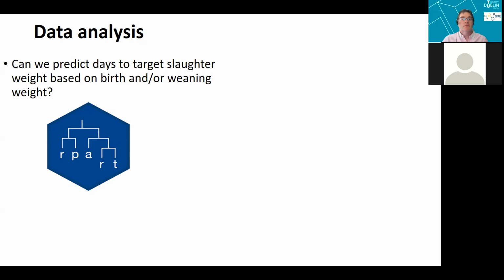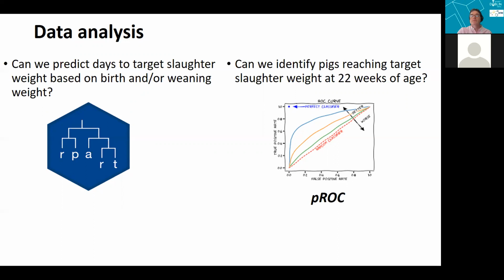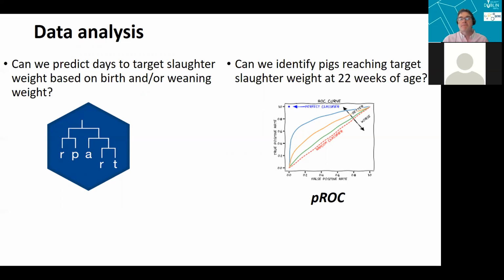The second question we have was, can we identify pigs that will reach the 110 kilos at 22 weeks of age? And how accurate is our prediction? So to do that, we use something called receiver operator curves, using the pROC package in R.